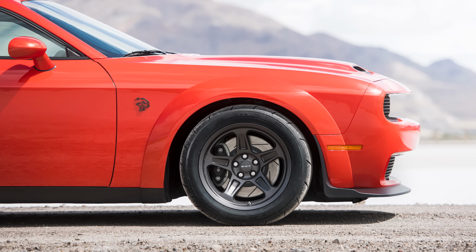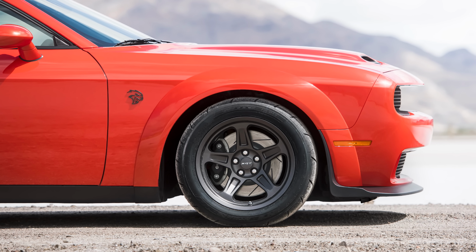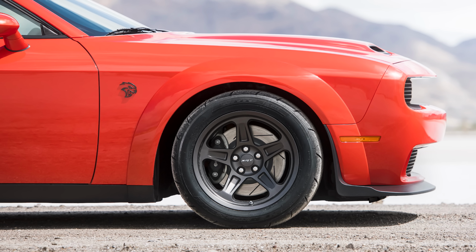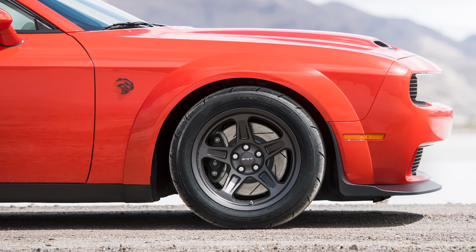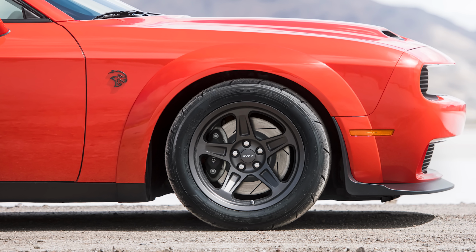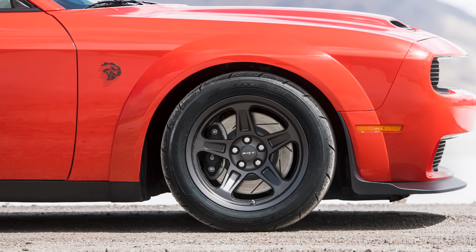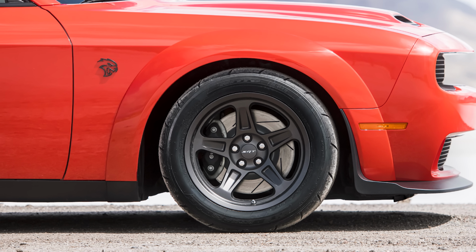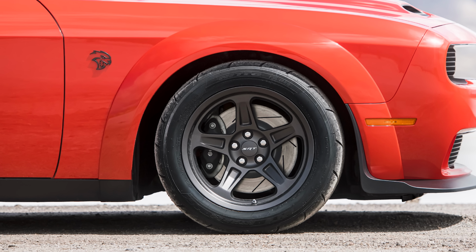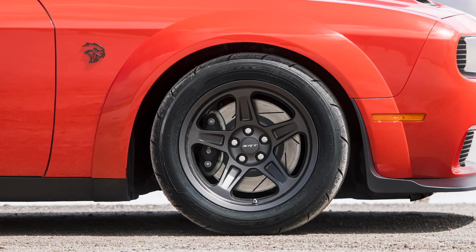To help stop the insanity should you need to, there are going to be 4-piston Brembo brake calipers and 14.2-inch vented rotors. We also have a performance-tuned limited slip differential in the back with a 3.09 final drive ratio. And Dodge tells us that there, of course, are going to be some drive modes here. We have track mode with the SRT drive mode switch that has a revised shock tuning specific for the drag radials.